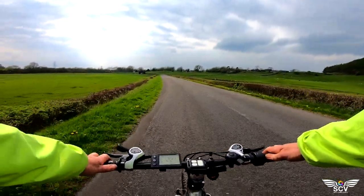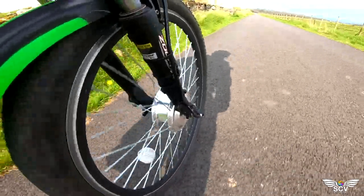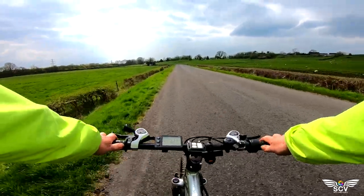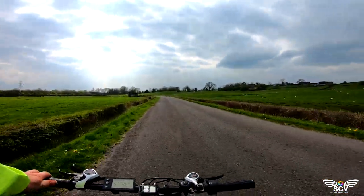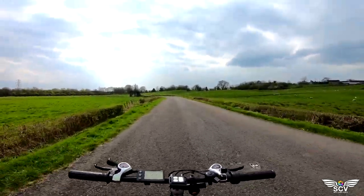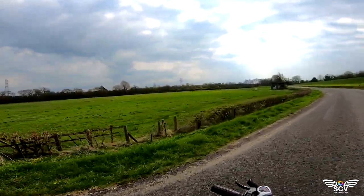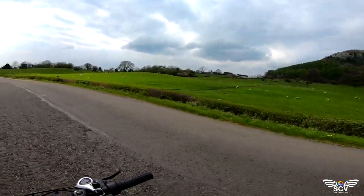Okay, we're riding into the sun now. It's looking really nice. My seat's just come loose. So I have to be very careful when I'm cycling now, I don't lose my seat. Look at that. Some sheep, look.